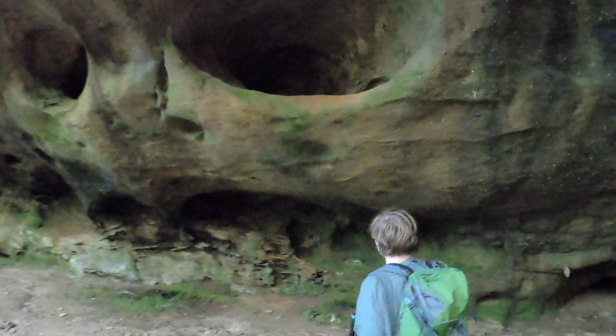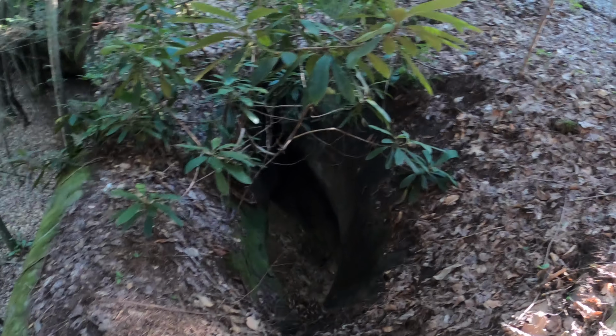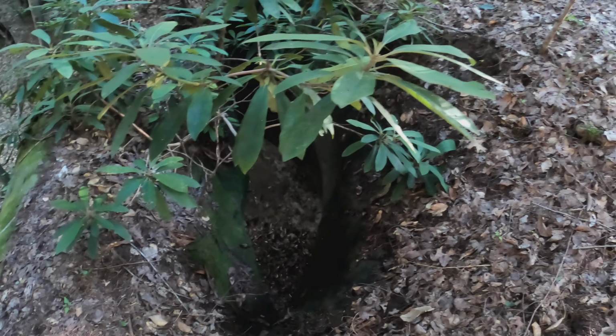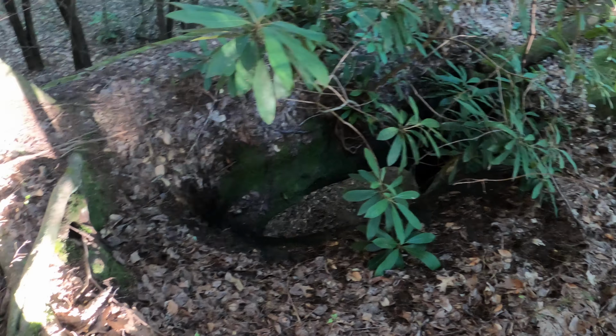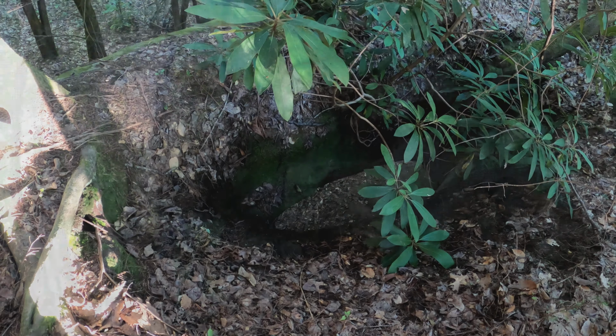Is that like a cave that goes all the way through to the other hole? Like right there, you get that hole, and then there's a hole on this side. And it's like a little alcove. It's probably a Bigfoot sleeping in there right now. Maybe. And there it is. There's your hole. It actually looks like the eye of a needle. Yeah, it does.